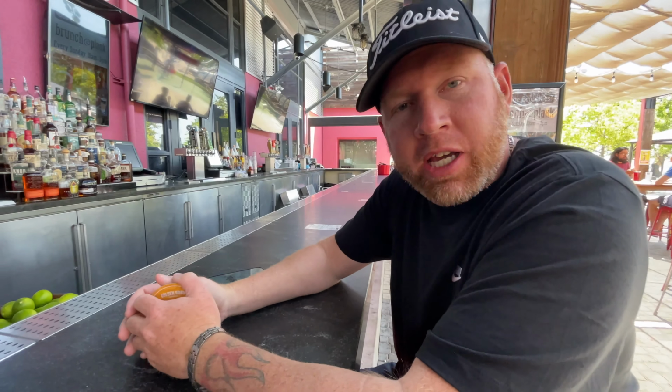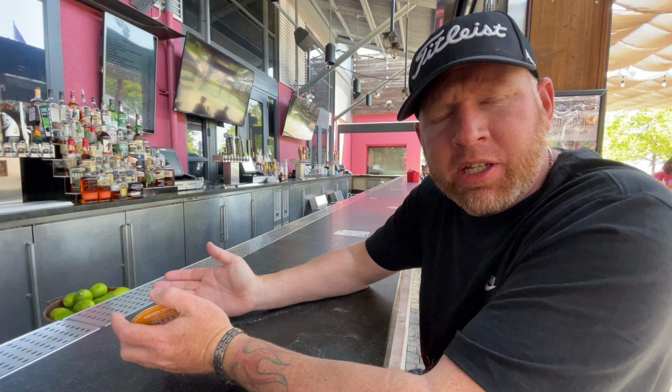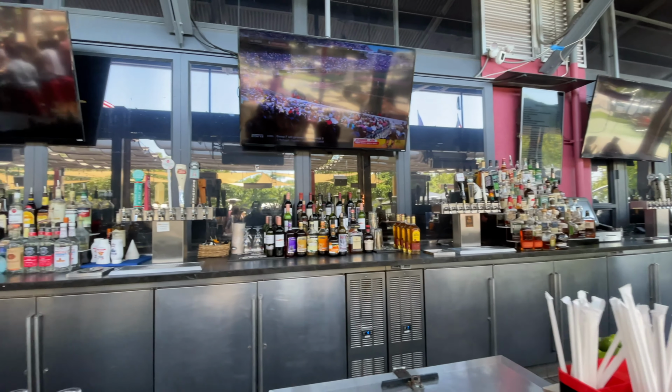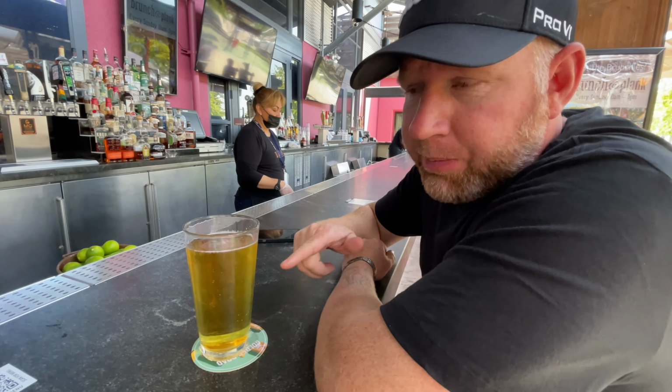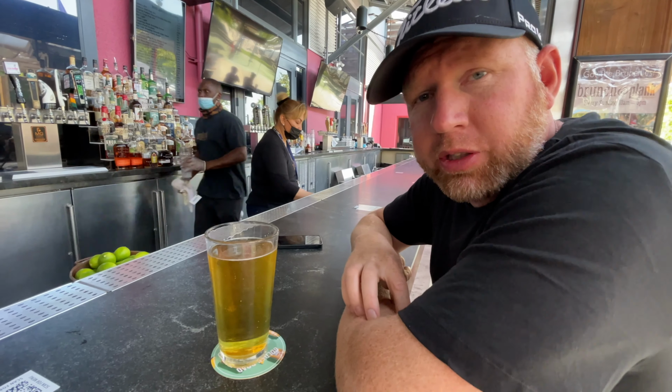All right, so here we are at the Plank. It's a bar. They got brunch, lots of beers. Just a place to hang out and get a beer. Let's see what they got on tap. I got a Trummer. It's a Pilsner. It actually comes from Berkeley, right down the road here in Oakland.